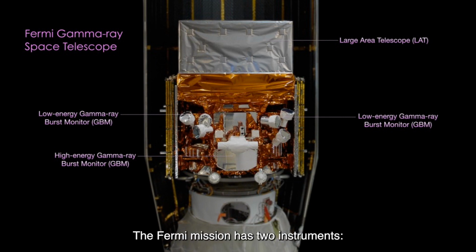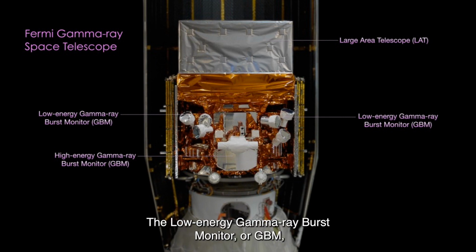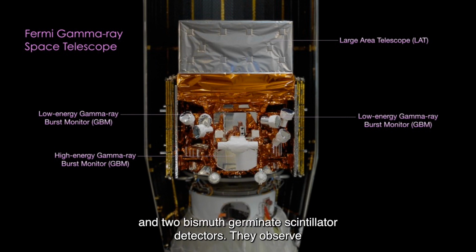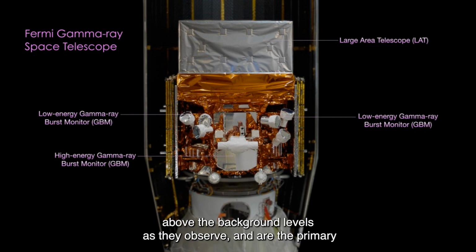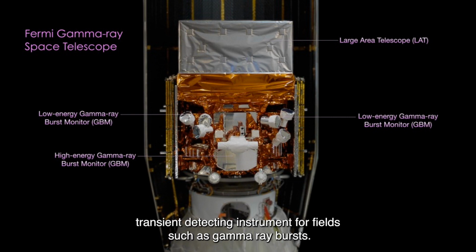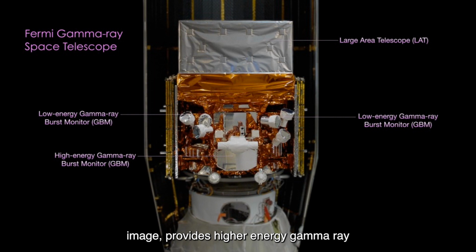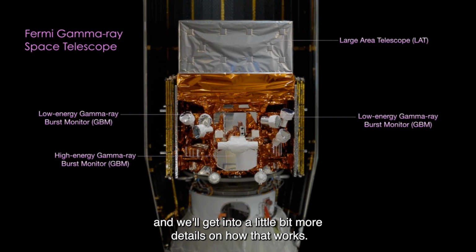The Fermi mission has two instruments. The Low Energy Gamma Ray Burst Monitor, or GBM, has 14 detectors: 12 sodium iodide scintillator detectors and 2 bismuth germanate scintillator detectors. They observe the entire unocculted sky, looking for transients above the background levels, and are the primary transient detecting instrument for fields such as gamma ray bursts. The Large Area Telescope, which is the big box on the top of this image, provides higher energy gamma ray observations of the entire sky. And we'll get into a little bit more detail on how that works.